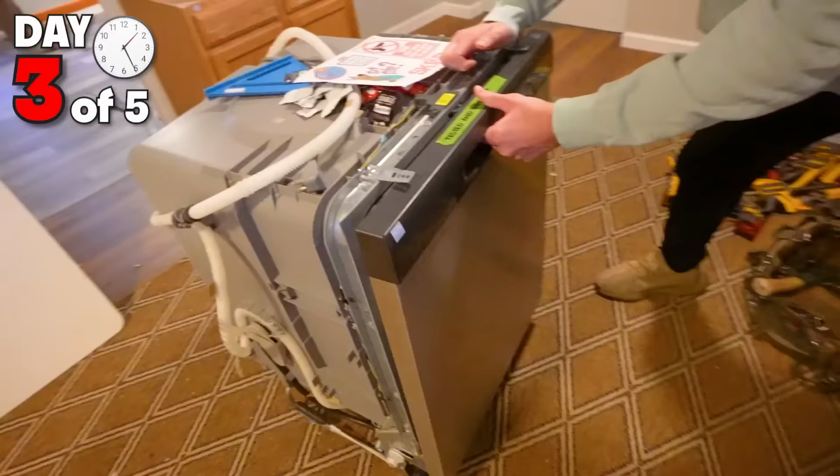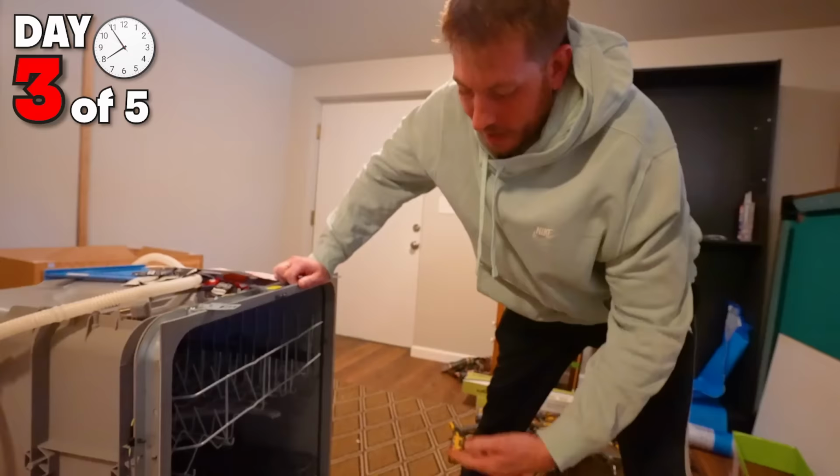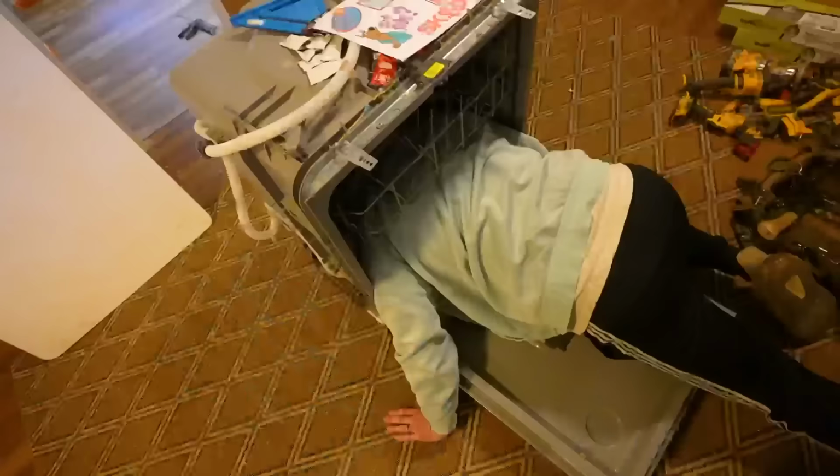Guys! No hole in the dishwasher yet. Not yet, but I am excited to see this as a hidden entrance. We've never made a hidden entrance in a dishwasher before. I think we've done every other appliance. Nothing is off limits for us, guys. Yeah, you can definitely fit in there.